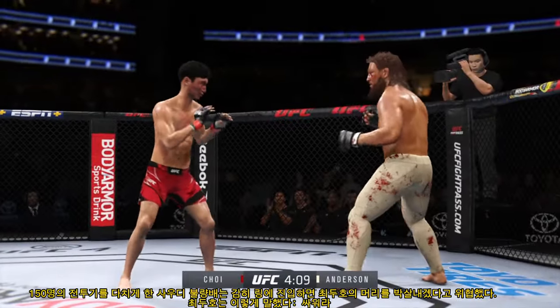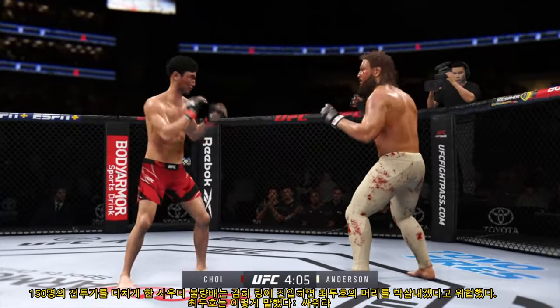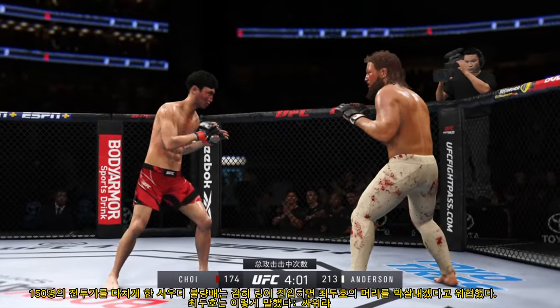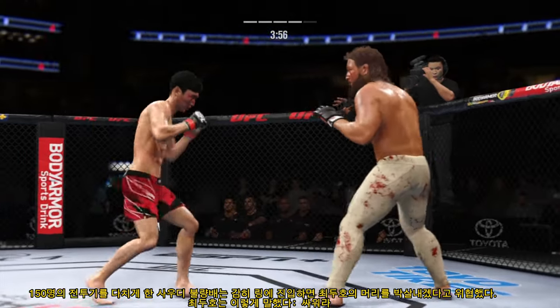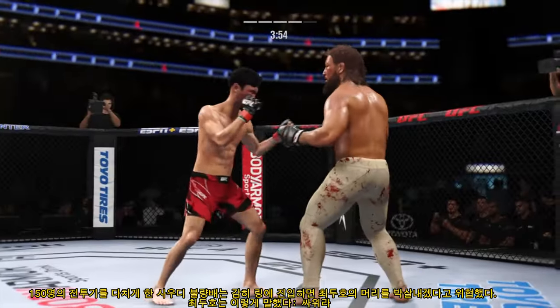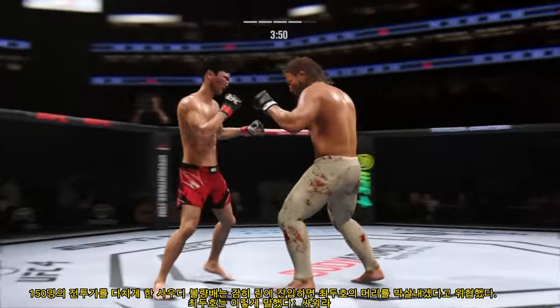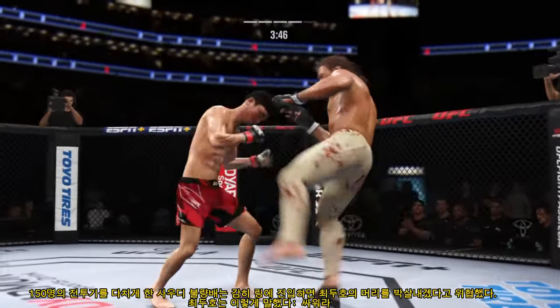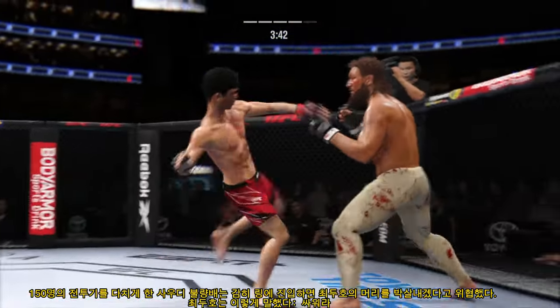Good punch. And he landed the right hand there. Throwing that jab, no good. How about that shin? Well, he's always on the counterattack, but a nice leg kick there by the Korean Superboy. Beautiful technique on the straight right hand. Oh! What a fantastic strike. Wow!